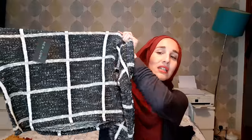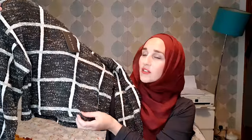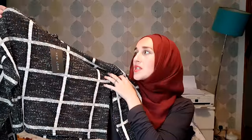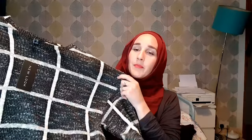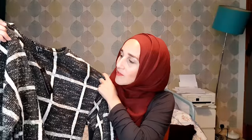It's quite a boxy knit and slightly shorter than a lot of jumpers, which I really like, because it means that you can wear it with those high-waisted trousers. So yeah, I absolutely love this. Also, it's got the high neck, which I love, because it means that you can wear a turban with it as well. So yeah, I absolutely love this one.